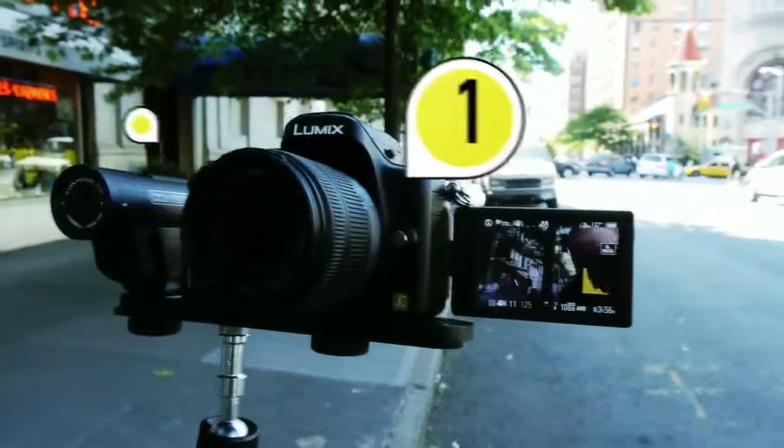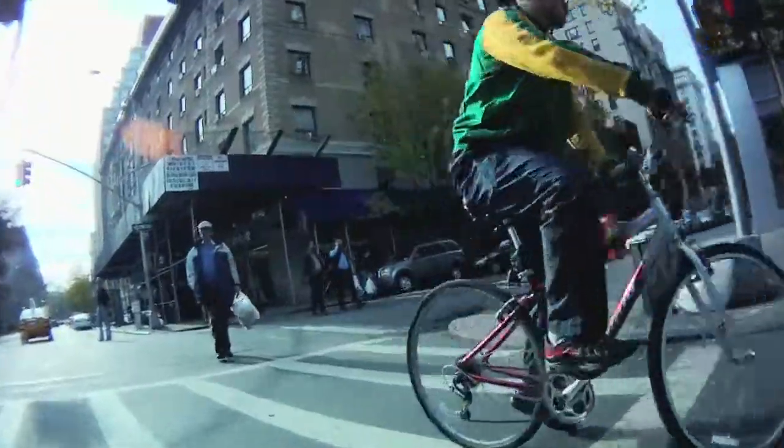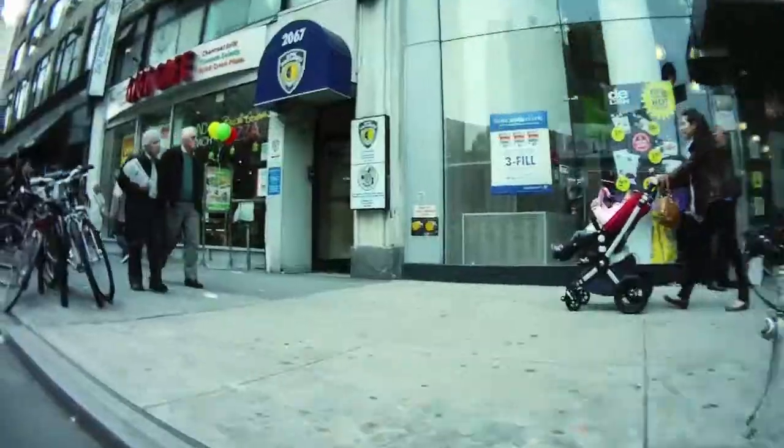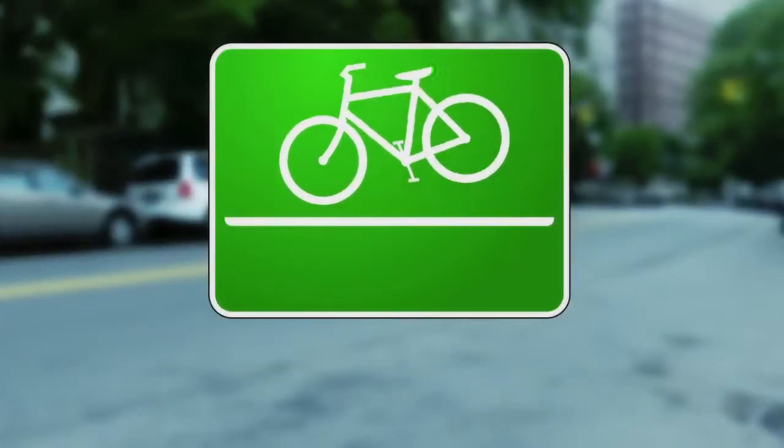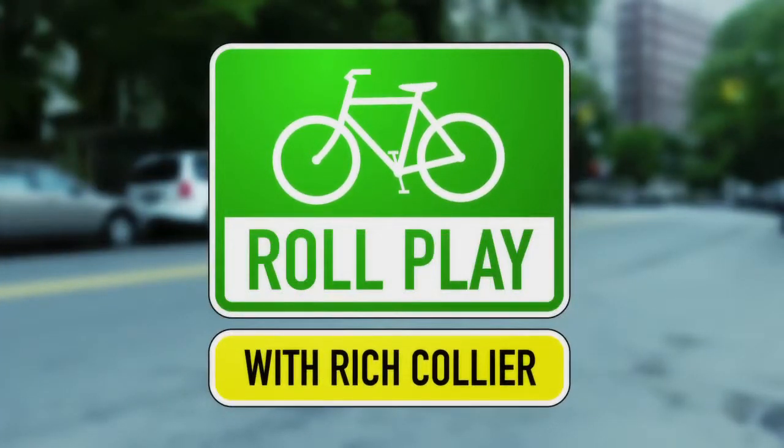4 high definition cameras, 2 stereo microphones, 1 digital audio recorder, all on one bike. Role play, boldly going where no quiz show has gone before.